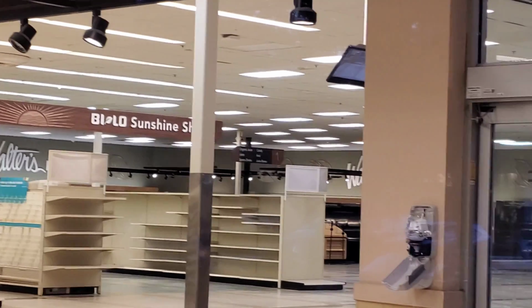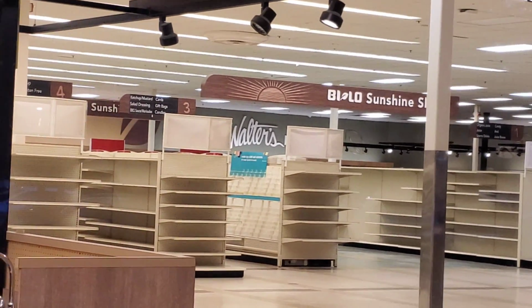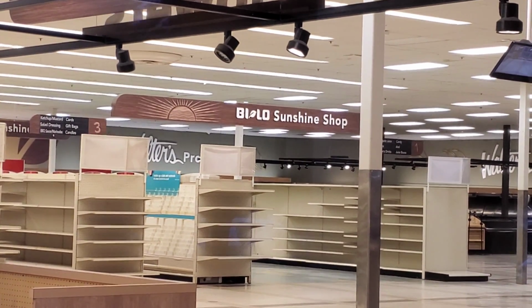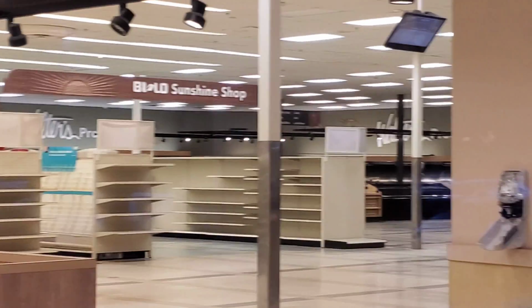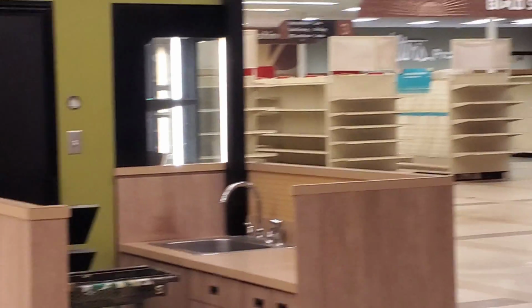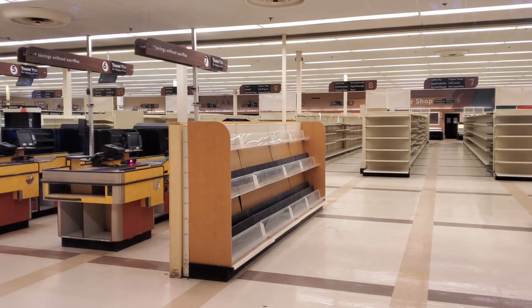As we get close to the entrance of the store, you can see it says Bi-Lo Sunshine Shop. And let me just back up so that I can get you guys a better look. Look at that, all the sign. Bi-Lo Sunshine Shop. And back on the wall, what looks like it would have said Walters Products. I'm guessing it would have been a special line for this particular Bi-Lo, or multiple Bi-Los. It would have had some holiday cards.